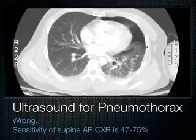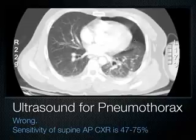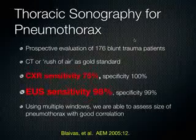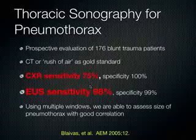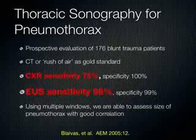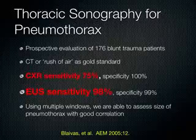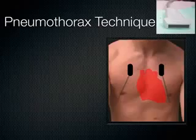And this here is the same patient we just saw in the chest x-ray. They've got the pneumo up here. Of course, CT is excellent for pneumothorax. It picks up the smallest pneumos, but ultrasound is a lot closer to CT than it is to x-ray. In fact, for ultrasound to pick up a pneumo, when you use CT as a gold standard, it has almost perfect test characteristics, in the study done with 176 patients by Blivis in Academic Emergency Medicine. So how the heck do you do this?